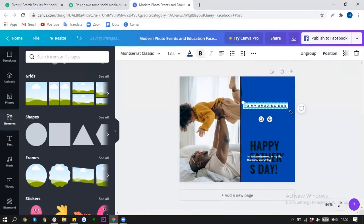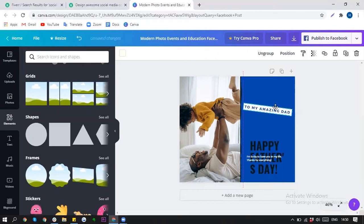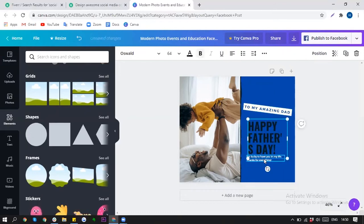Now I will extend the size and then I will maybe round it out, angle it out a bit so that it looks good. Okay, to my amazing dad. And to this one I will do the same basic thing, guys. Adding layers, adding layer actually looks good. So I will do the same thing.